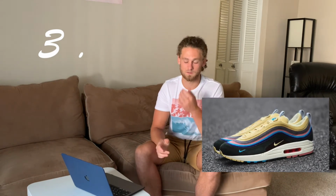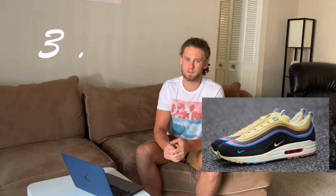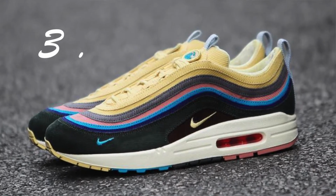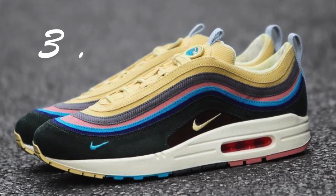All right, number 3, and you know these had to be on the list, is the Sean Wotherspoon 97s. You can't really put in words how well he did with these. The materials, the color blocking, the Air Max 1 midsole on the 97, he just did it so perfectly. And there's so many different ways you would be able to style these, which really excites me because I'm kind of a style guy and that's what I'm into. I think anyone who's a sneakerhead loves these shoes just because they're so cool. But for me specifically, I like that there's so many colors you can work with.